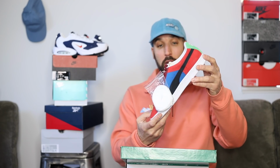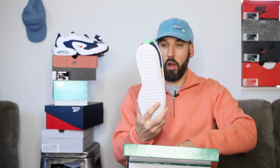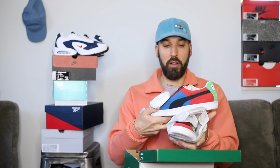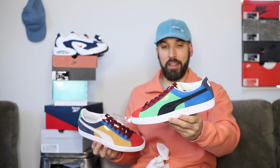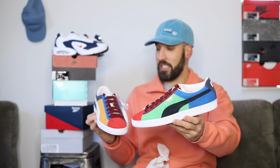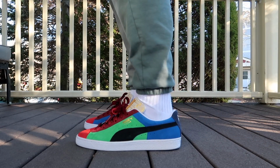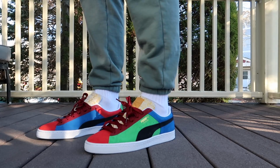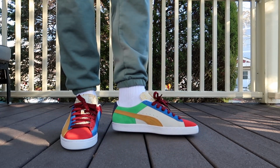This is probably one of the craziest Puma Suedes I've seen. You've got all types of colors on this shoe. The right shoe is different than the left. They've got the same combination of tan, blue, maroon, red, green, black, white. It's all on both shoes, just on different panels.